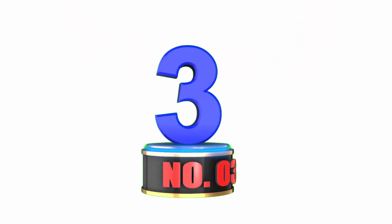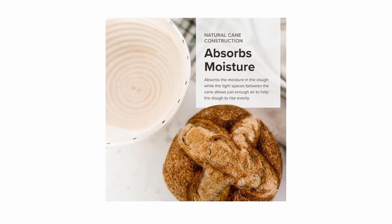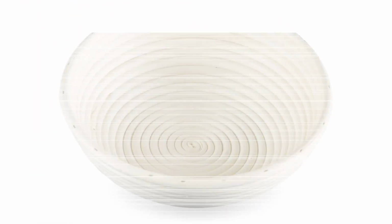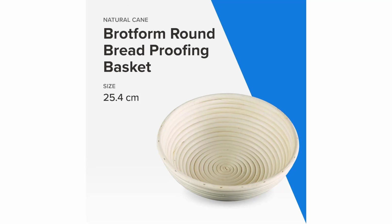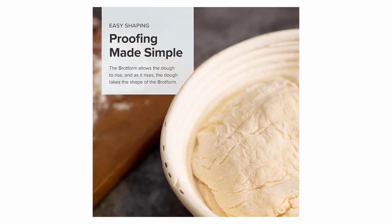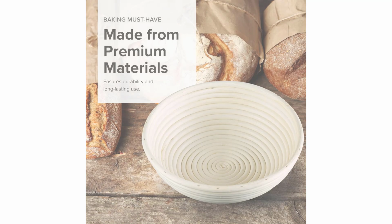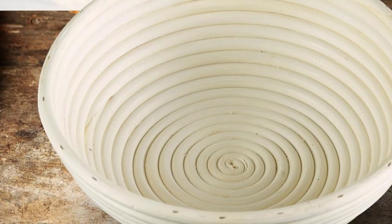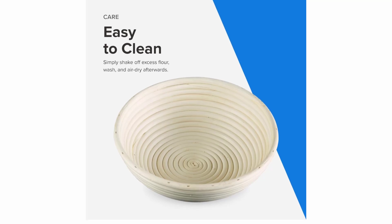Number 3. Frieling Breadtopia Proofing Basket. Made from natural cane, the thin but durable core of the rattan tree, this proofing basket is easy to work with, even if you're a beginner bread baker. Just sprinkle flour inside and the dough should slide right out for an effortless transfer to whatever baking sheet or bread cloche you're using. "The height and size of this cloche are perfect for my bowls," says Food and Wine Senior Editor and resident bread expert Jennifer Germain.